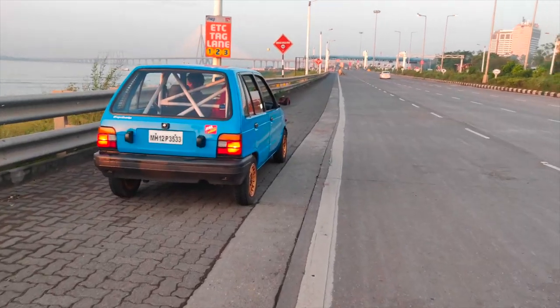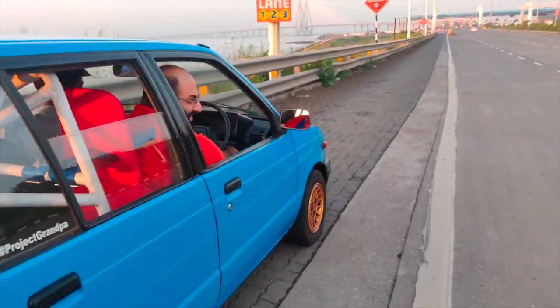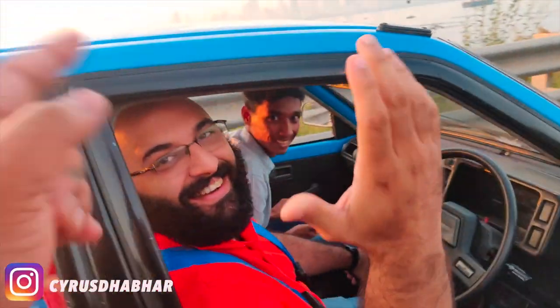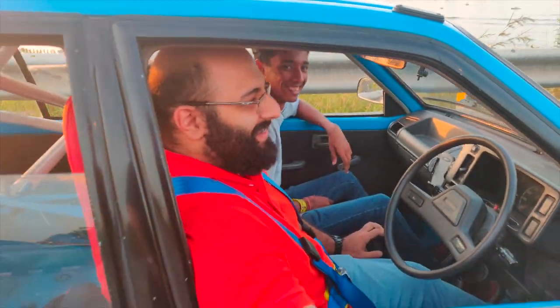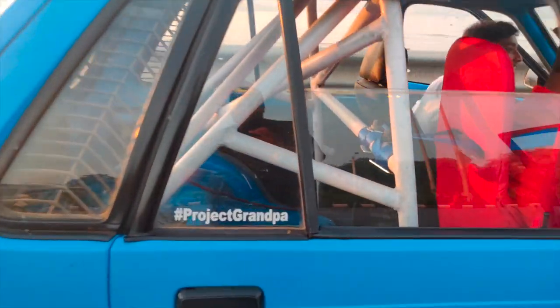We got a very special turn up. Bro, why the roll cage? Because? What's up? Race car. Bro, this car always puts a smile on my face. Look at that.